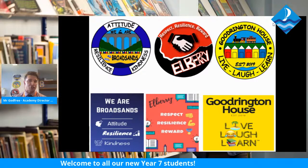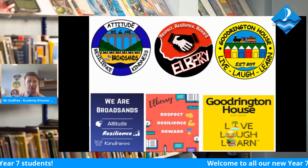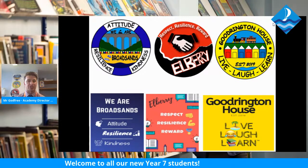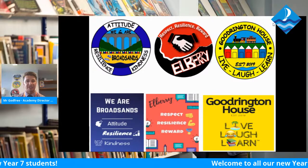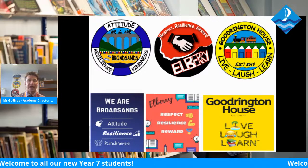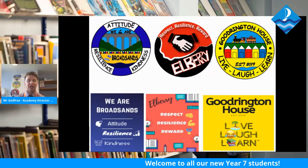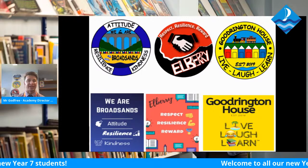This was introduced 2 years ago, and not by staff. This was actually put to the students to vote on: what do you want to concentrate on? What do you think is the focus for you as a person as you grow up through secondary school? These designs were made by the students themselves. The keywords, for Broadsands, attitude, resilience, kindness; Elbury, respect, resilience, reward; and for Goodrington, live, laugh, learn, were all voted by the students. So you will have ownership to a certain extent on a lot of what goes on in the academy.